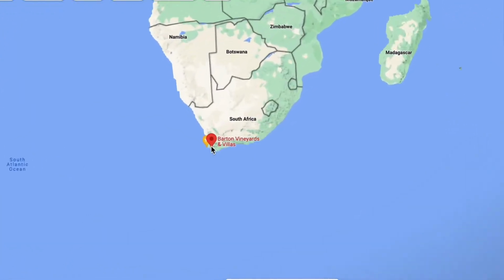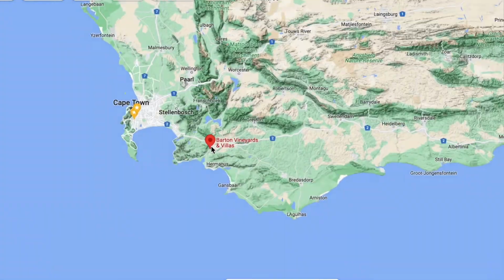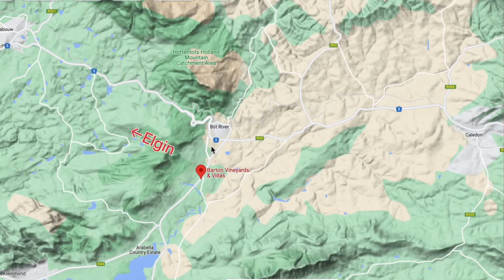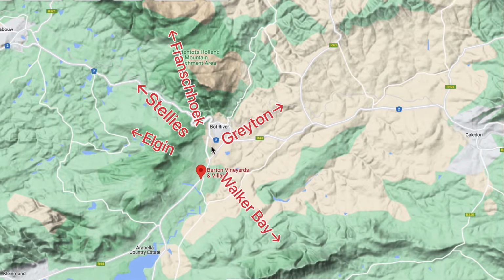But if we zoom in a little more closely on Villion family wines, we'll see that they are a family-run outfit that bases their operations at Barton Vineyards estate in Botrivier. Their policy is to select parcels of fruit from vineyards around the South African winelands in order to create a wine that best suits the style they're trying to achieve.